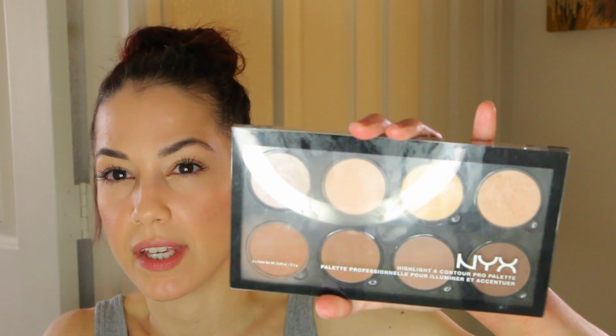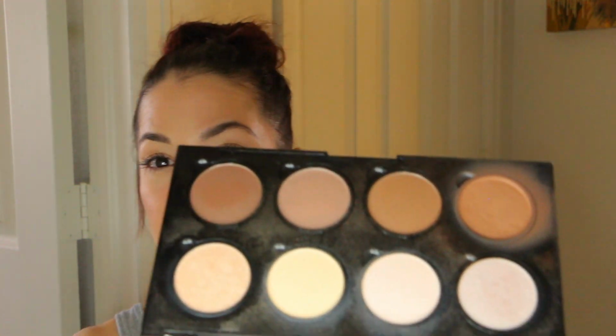Yeah, that's it. I have a mirror in here, and then I have this thing. This is the NYX Highlighting Contour Pro Palette. I do really like this, so I think I'm going to spray this down and use it because I do remember using this while I was pregnant, so I do like this product quite a bit, and it's so disgusting. Like, okay. Let's not show this anymore. I do like this, and I do want to keep it.